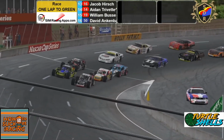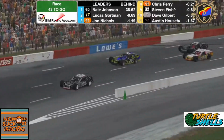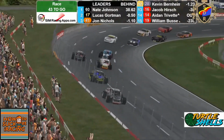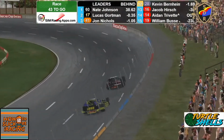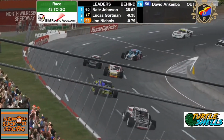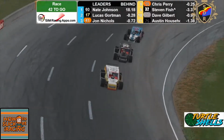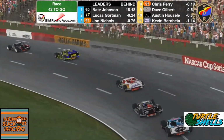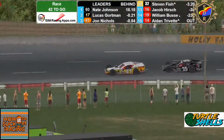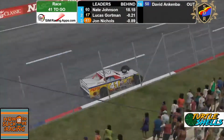As the pace car is off, we'll see if Nate gets a jump. Yes, he does, but Lucas is not going to give it up that easy. And John Nichols back there is starting to make some moves. He's got third, but we've got the 35 of Andy Turner to the outside of John Nichols. They are racing side by side for that 3rd and 4th position. And it looks like John settled that for the moment anyway. Oh, very close. 35 almost got into John Nichols. They both slide up the track just a little bit.